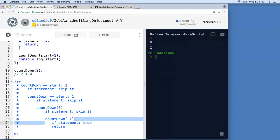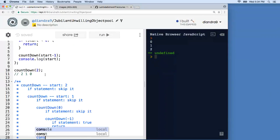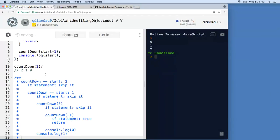In this case, with countdown of -1, the if statement is true, so we return out, but this pops us not outside of every function, but just into this most recent one. So this is countdown of 0. Now that we've popped out, we still have to execute line 7, which is our console log. So we console log 0, then we pop out to the next level, and here we console log 1, and finally we pop out to this top level and console log 2.